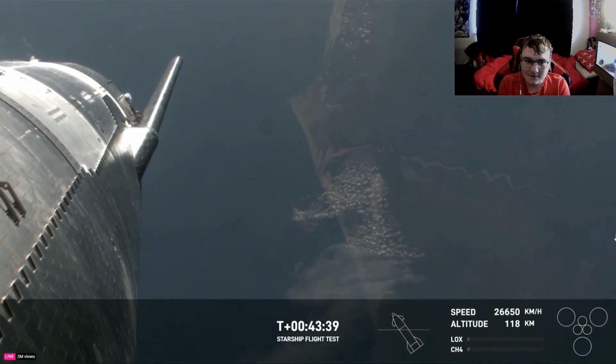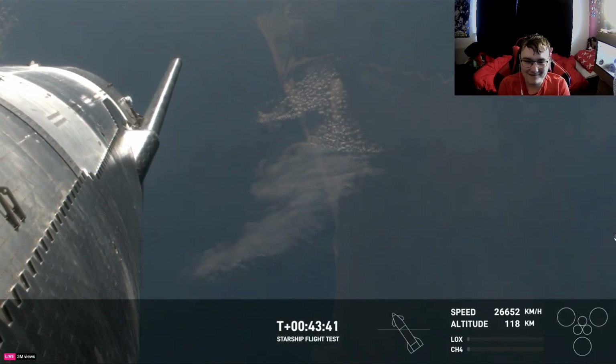Starship is approaching entry interface. There we go. We are approaching entry interface. The physics of re-entry, insanely intense.